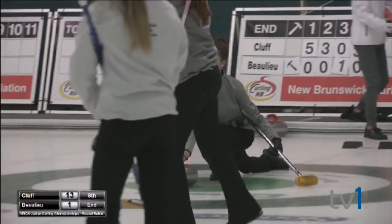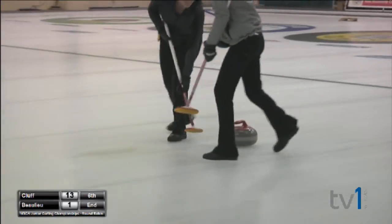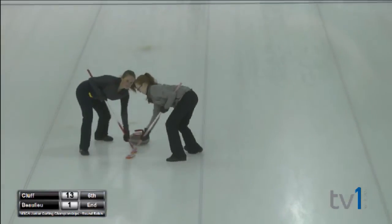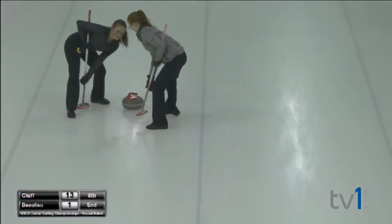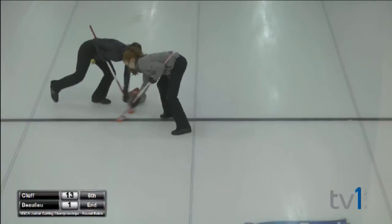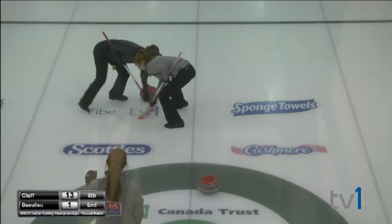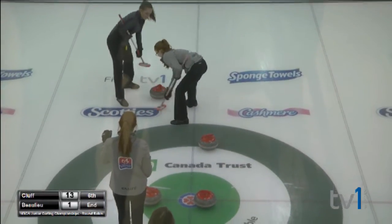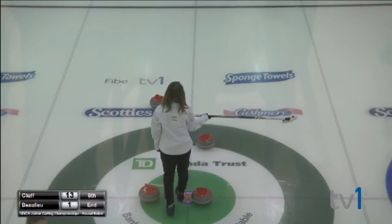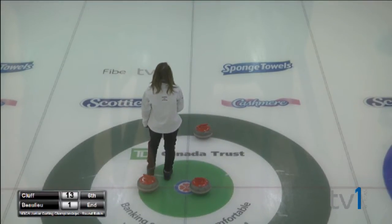Now the Cluff team is going to try and establish another guard in front of that one on the forefoot. Yeah, they're going to try and guard the other red rock that's on the forefoot, and they don't have last rock here. But with two in the forefoot buried behind guards, it's getting tough. It'll be very difficult for Team Beaulieu to score. That's very good guard weight. Yeah, perfect. Very well established. From our vantage point, it is. Oh, it's totally buried. Totally guarding that rock in the forefoot.